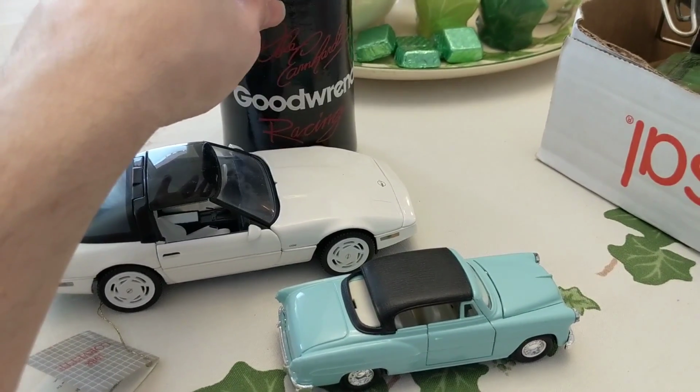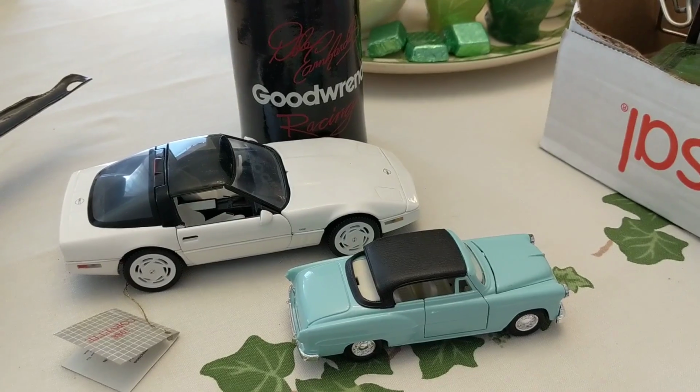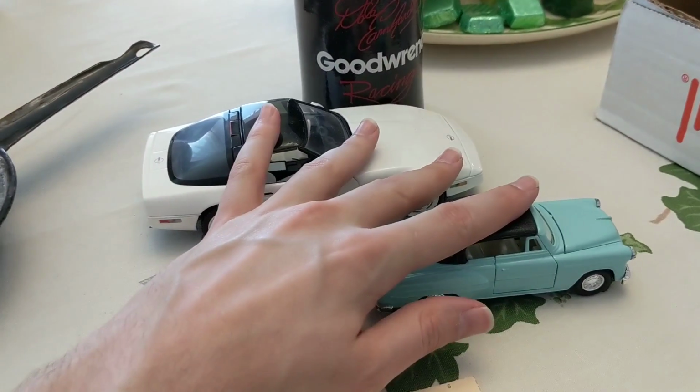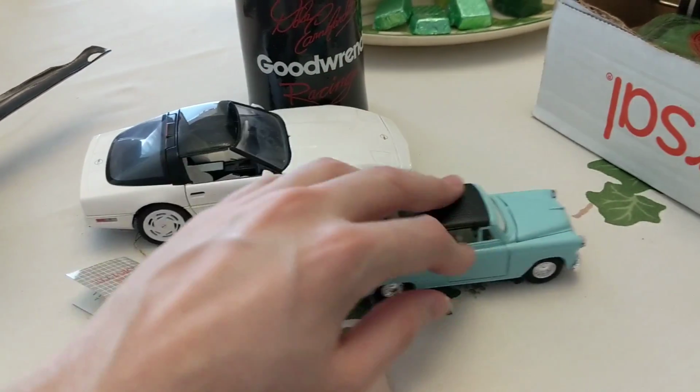And there was like a whole family there. You could tell they were into that thing because they had racing shirts on and they were bidding for all that stuff. But I managed to get these two as sort of a consolation prize, so to speak. But yeah, there we are.